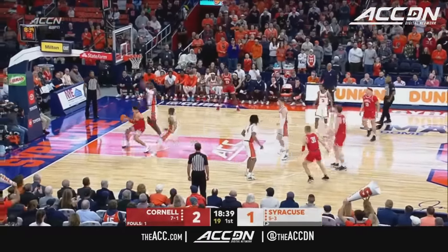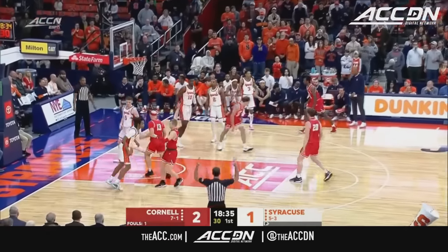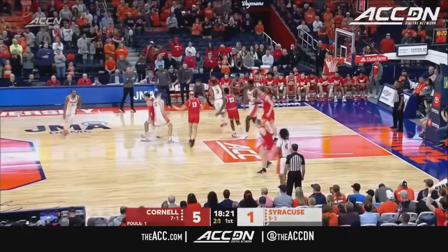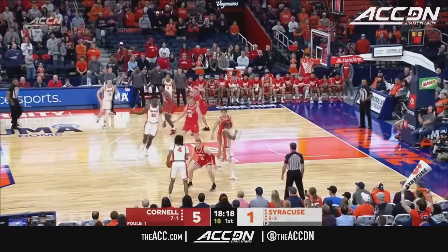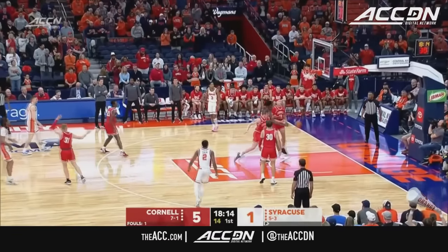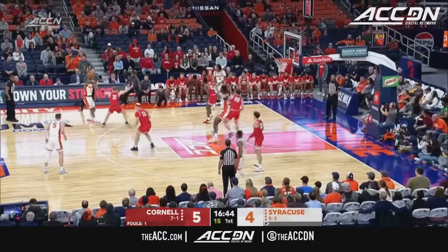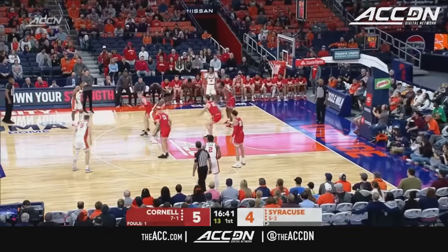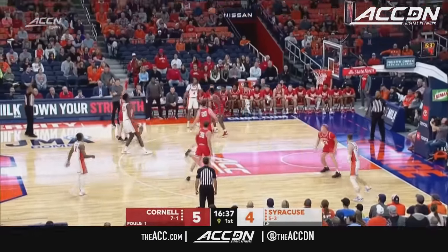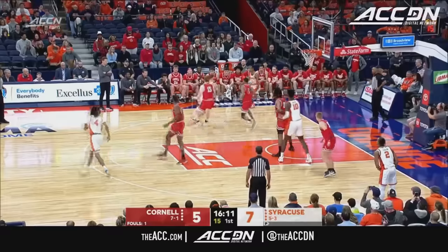Hansen, number 20. He can shoot the three. It's a great passing team for Cornell. That leads to an open three. Chris Bell, pull up, pop, and he drains it from deep. Inside McLeod. That's where Syracuse has the most physical advantage. And Mintz strokes home the three.